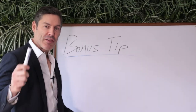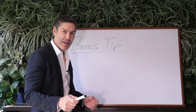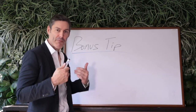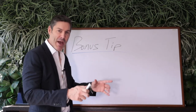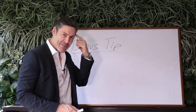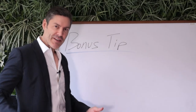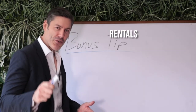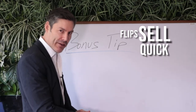They come in, they do the work, I come back in to check the work, I look at it, and I say to myself, this looks terrible. And it's all my fault, because what it looked like in real life didn't match what I had in my head. So the bonus tip that's super, super important, it's gonna save you time, it's gonna save you money, and it's gonna help your rentals rent faster and your flips sell quick.